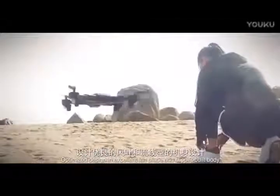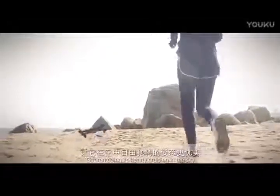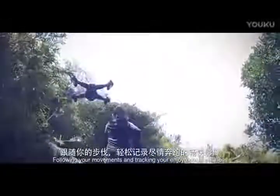Optimized design in excellent fan blade and clipper build body, guaranteeing its hardy cruising in the sky. Following your movements and tracking your enjoyment and easiness.